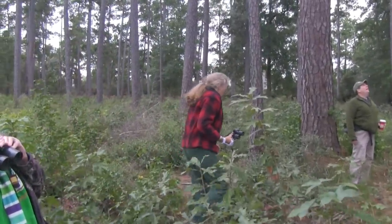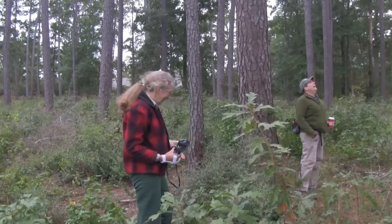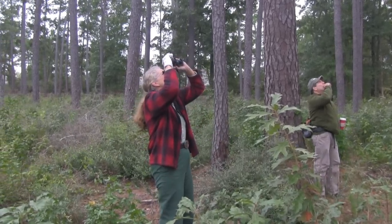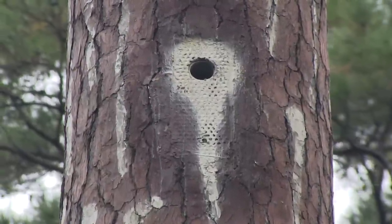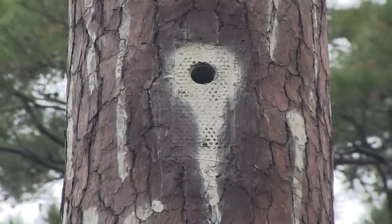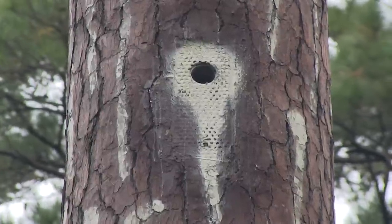This is about what I saw in the first one, just a little bit. They're youngsters. They're just learning how to do this. So what are you seeing up there? I'm seeing just a little bit of resin flow just to the left of this insert. Oh, artificial cavity. Sometimes you'll see resin flow where they cut the hole in the tree, but this is actually from a resin well. To the left of the hole? Yes. And a little bit down below it? Right, and then the other one is to the right of the hole coming down.